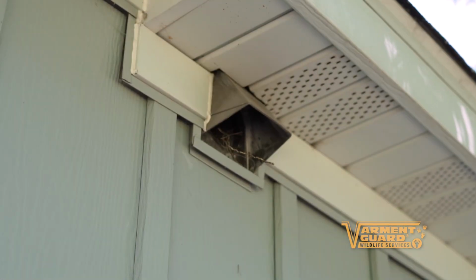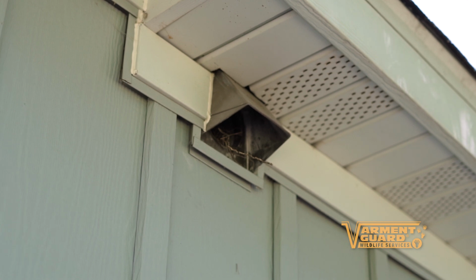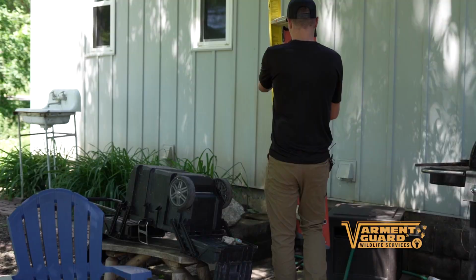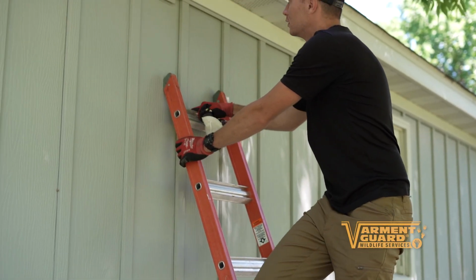Well, it looks like this vent here is exposed. Looks like there's some nesting material coming out of there. So we'll grab a ladder and some tools, and we'll see if we can't get that nesting material out and cap that vent for them. That way this doesn't happen again.